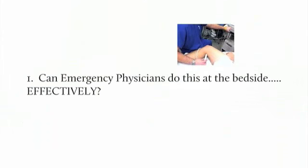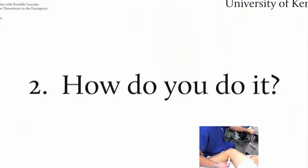One is, can we as emergency physicians actually do this at the bedside? And more importantly, can we do it effectively? I mean, we've been doing this for a while now, so obviously we can do it. But how effective are we? Can we really send that patient home at midnight without the formal test and feel good about them actually not having a DVT? And then the second question we're going to answer is, how do you do it?